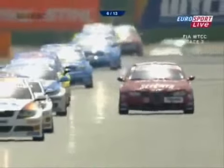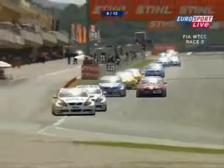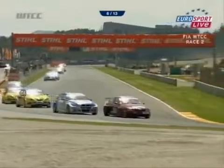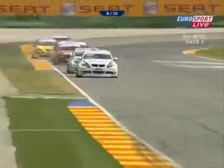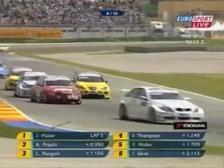Thompson's having a run at Rangoni, right in front for third place. Here he is. Thompson dives out, pulls alongside Rangoni, and he's so got the pace, James Thompson. Wow, what a difference a fortnight makes. Winner in the first race, from 8th on the grid, now up into 3rd. And I can't see the guys behind managing it.